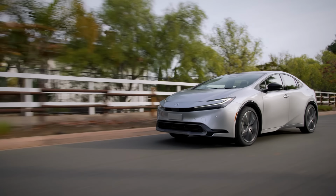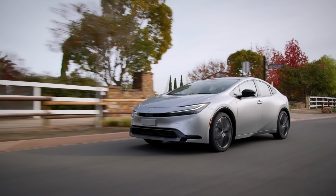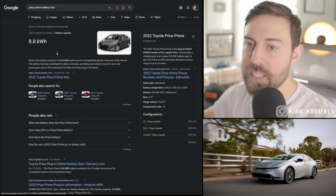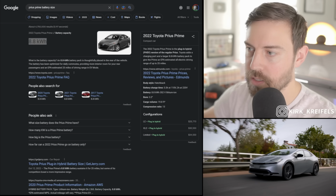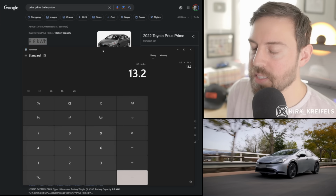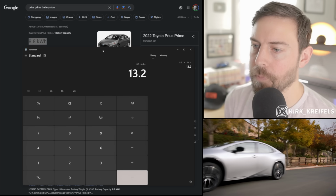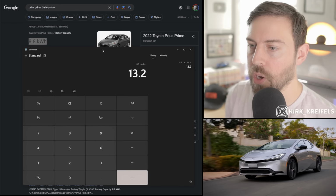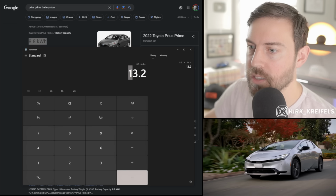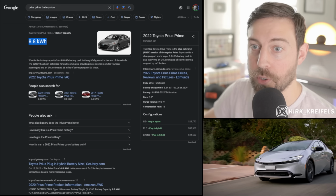We have a 120 kilowatt front axle electric motor and a lithium-ion battery of around 13 kilowatt hours. That is a massive jump up from the 8.8 kilowatt hours. It doesn't give us exact specs, but this follows in line with what Toyota's been saying, that the new Prius Prime gives us about 50% better electric range. So 13.2 kilowatt hours does line up with that 50% EPA range on electric only.